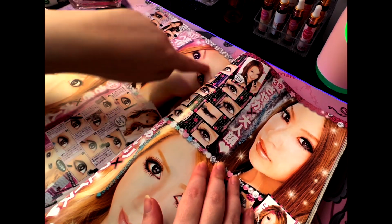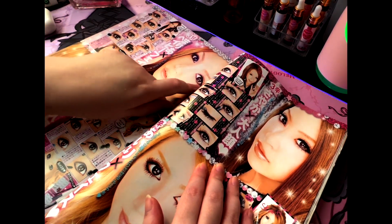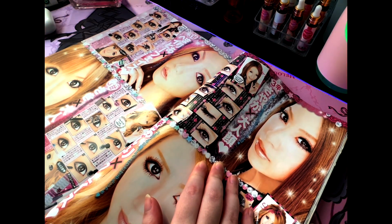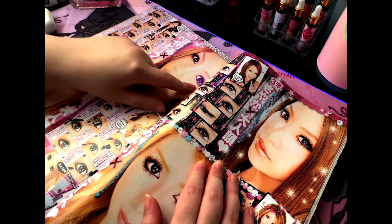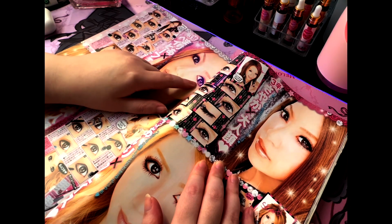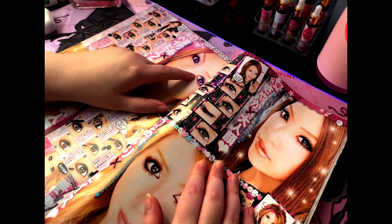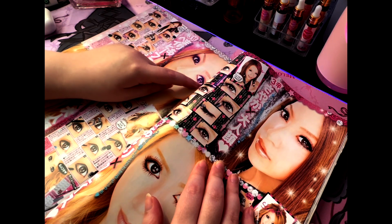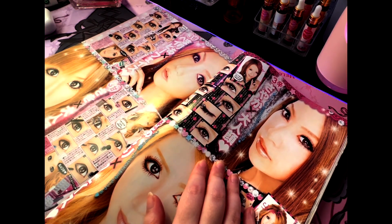Once again, this is quite subtle. She has a little bit of eyeshadow out on her corner. I know it's hard to see on camera, but there's just a little bit of eyeshadow in the corner, and she doesn't go into the inner corner at all. It's just a basic line and a halfway, which is fine.